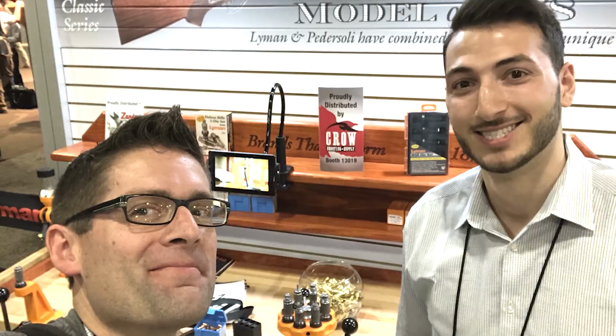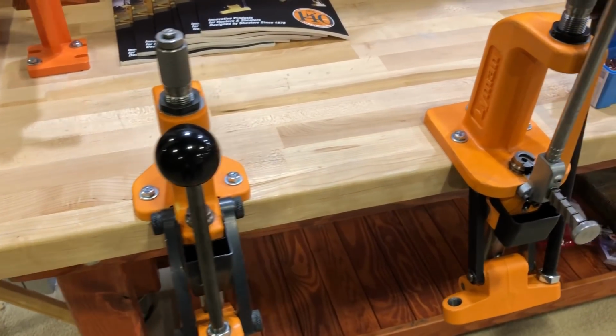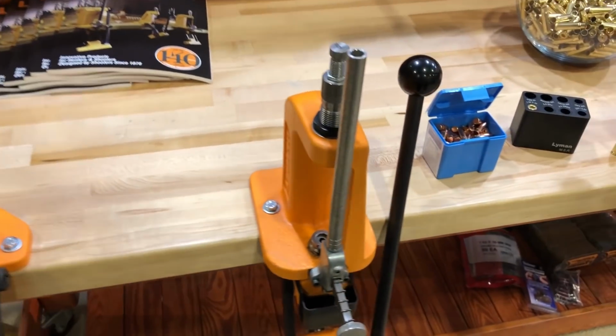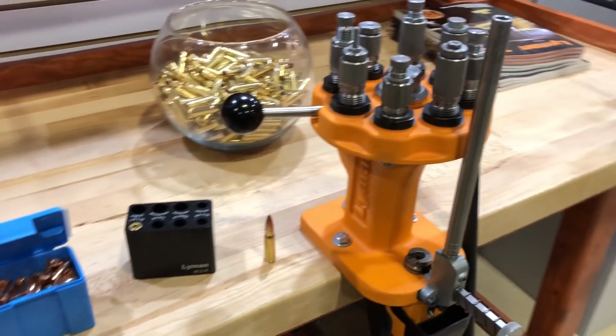I also visited the folks at the Lyman booth. Lyman is a new partner for 2018. I'm going to be first to show the Brassmith lineup of presses. I actually saw these presses in person, which is cool. They also had a ton of other new cool gunsmithing, gun cleaning, and reloading products.